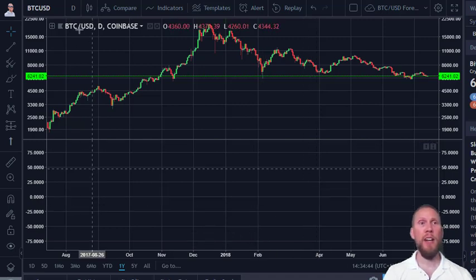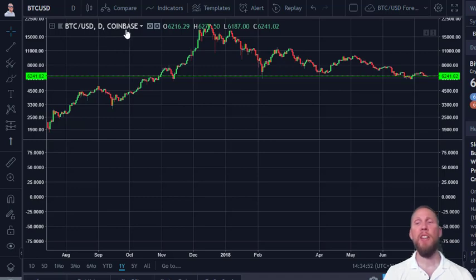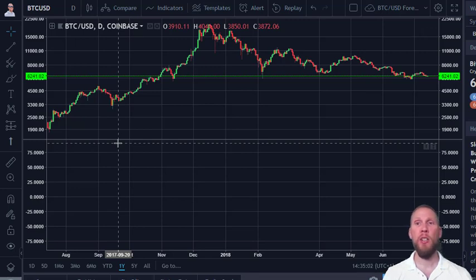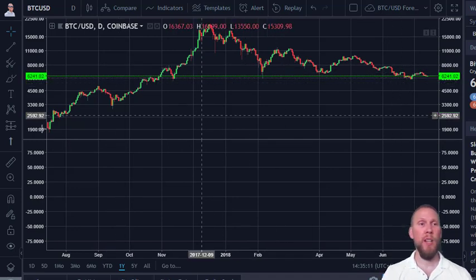So we're on that graph. I mean, we're on the Bitcoin to US dollars on the daily chart, which is represented by a D here, and the exchange data that we're using is Coinbase, so that it matches exactly the information on the exchange. And it doesn't matter if you trade in US dollars or euros or any other currency really, you can still use this same data because it all correlates.